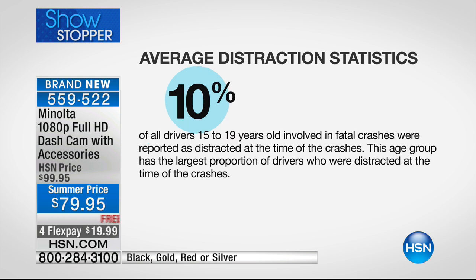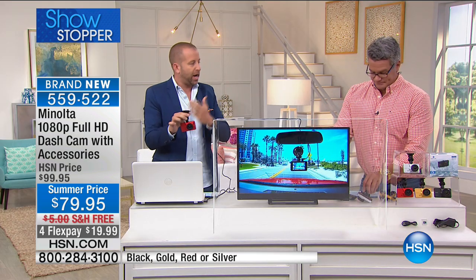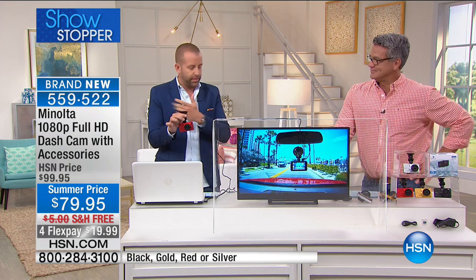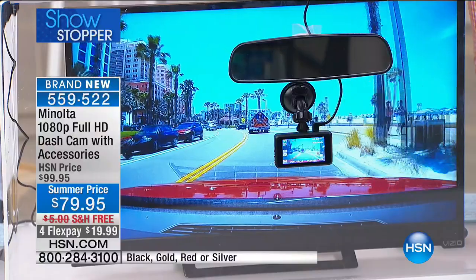That's just scary. 10% of all drivers 15 to 19 years old involved in fatal crashes were reported as distracted at the time of crashes. Now, this is something that can really damage your family, your friends. You look at that. 660,000 drivers are using cell phones or manipulating electronic devices, and that number has held steady since 2010. Every day I see somebody doing it. Every single day I see somebody messing around with their cells. Every day we drive by, we look over, and we see somebody with their head down, then glancing up, and it's dangerous and it's scary.